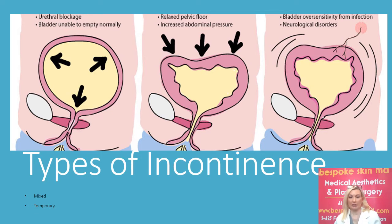And finally, we can have temporary incontinence, and temporary incontinence can happen because of an infection. It can happen because of a temporary lack of mobility. Maybe you broke your leg. Maybe there's a temporary neurological issue, but it's temporary and it goes away.